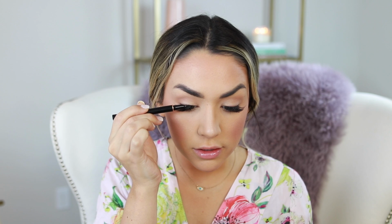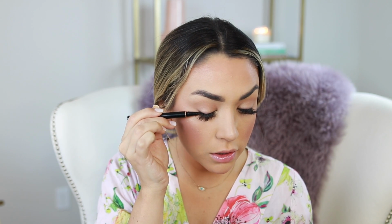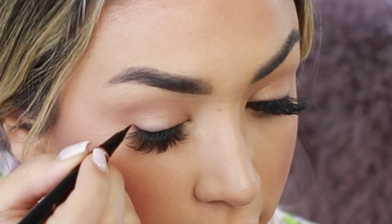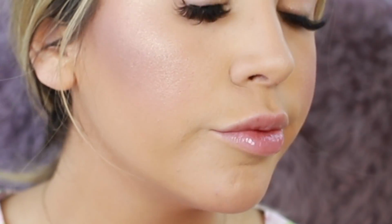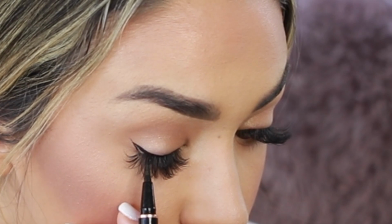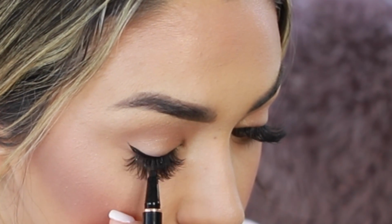Okay, take the little felt tip, put it on your lid, stamp and drag, stamp and drag. That's it. Then, hopefully you guys can see, do one little line from the bottom lash line up, and then connect it. That's it. Then I fill it in. And if I want to, I'll go back and make it thicker, but that is how I do my winged liner every day. It's so simple. And then somehow 5 minutes later, my liner always ends up super thick, because I'm always trying to make them super even.